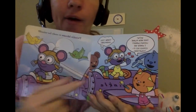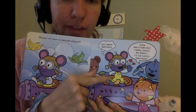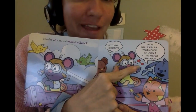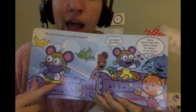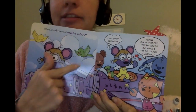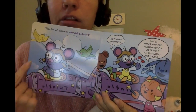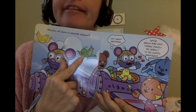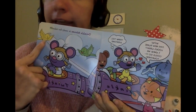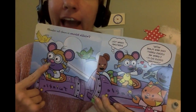As you can see, all his friends have gotten together and helped him to build the plane. And he has lots of love for all of them. And wow, look at this. He's in the air. He is in the sky with lots of blue and lots of clouds and birds. Birds of yellow and green. And he is very happy.